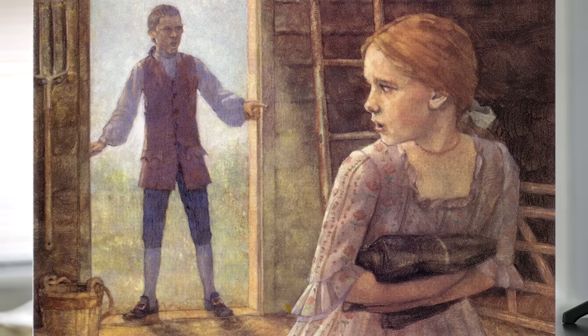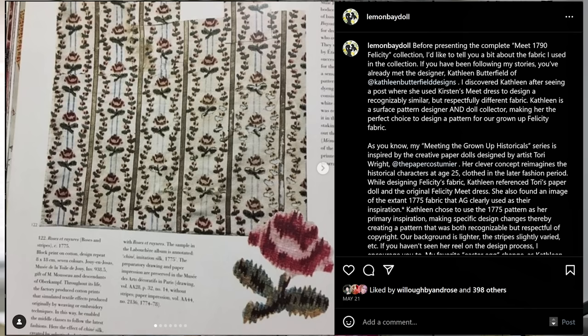One thing that I remember completely blowing me away about this particular outfit is that the fabric was a miniaturized version of an actual fabric from the Musée Décoratif in Paris. Roses et rayures, which roughly translates to roses and stripes. You can actually buy a reproduction of this fabric on Spoonflower.